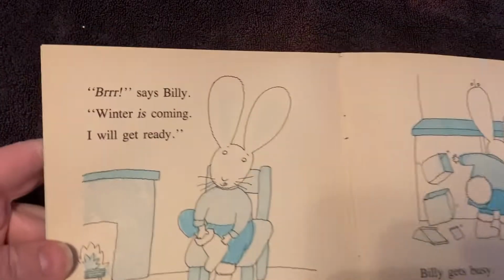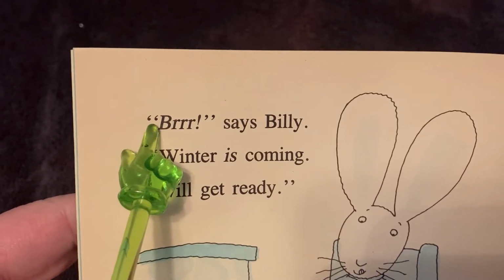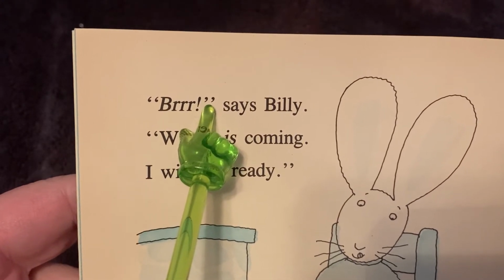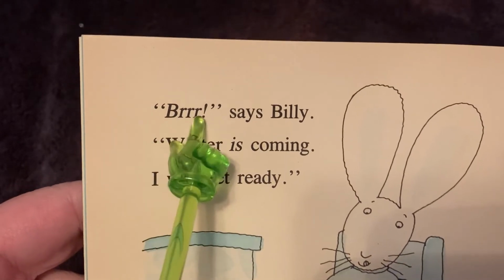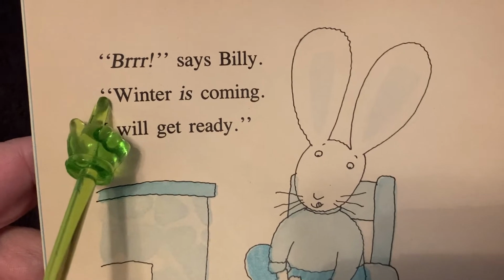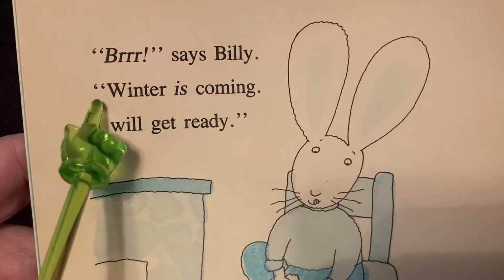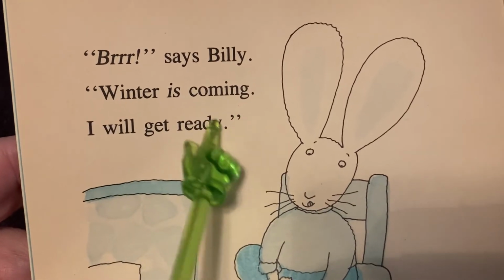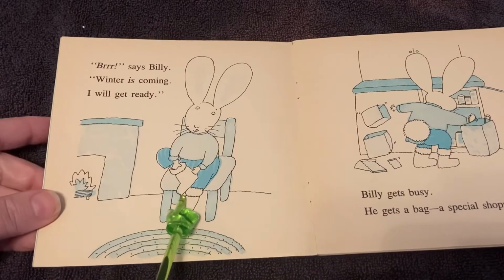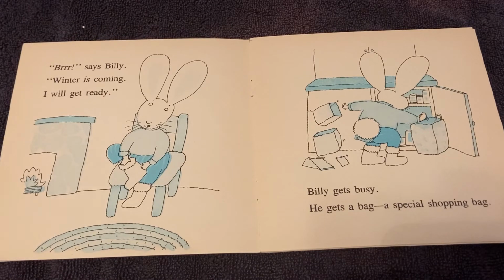And when we see these little quotation marks before what he says and little quotation marks after what he says, we know that "brr" is exactly what Billy said. And "winter is coming. I will get ready" is inside quotation marks. So we know that's exactly what Billy the Rabbit said. So what did Billy the Rabbit start to do when he saw that winter was coming?